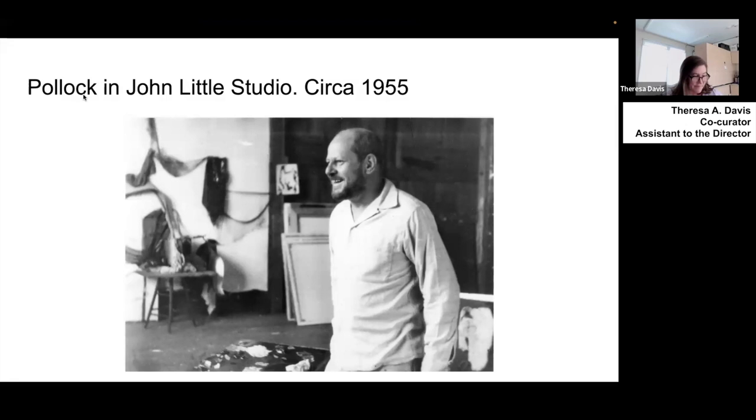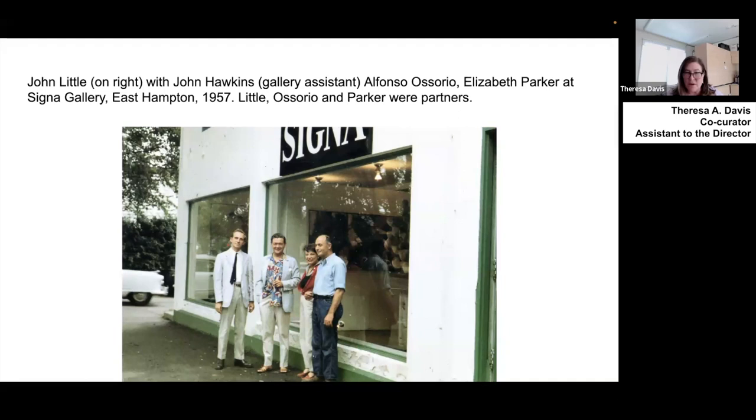And this final slide shows John Little, Elizabeth Parker, Alfonso Ossorio, and a gallery assistant, John Hawkins. John Hawkins worked within the gallery, but John Little, Elizabeth Parker, and Ossorio were the three partners that started the Signa Gallery. And the Signa Gallery was representing and exhibiting avant-garde art in East Hampton.